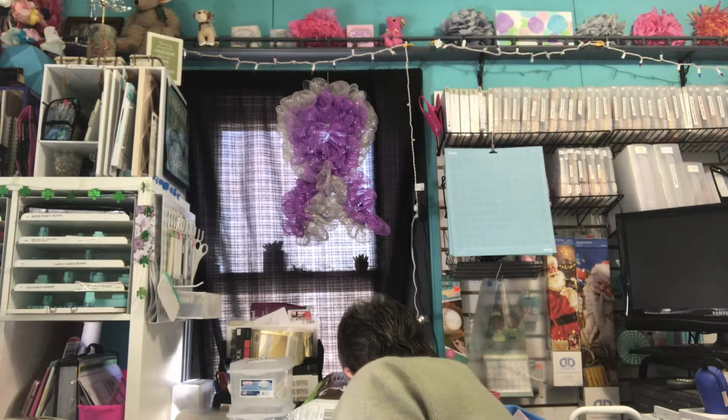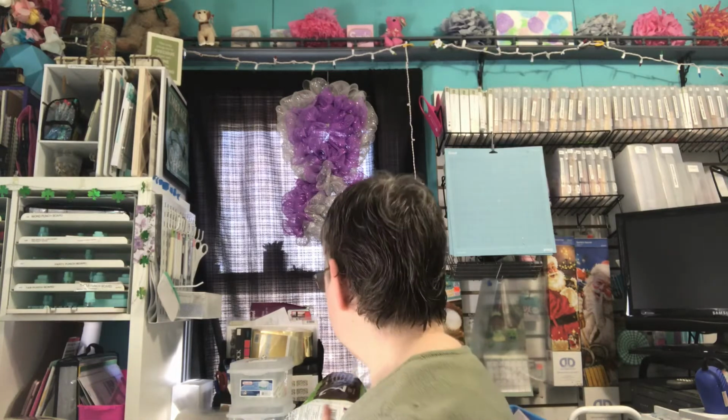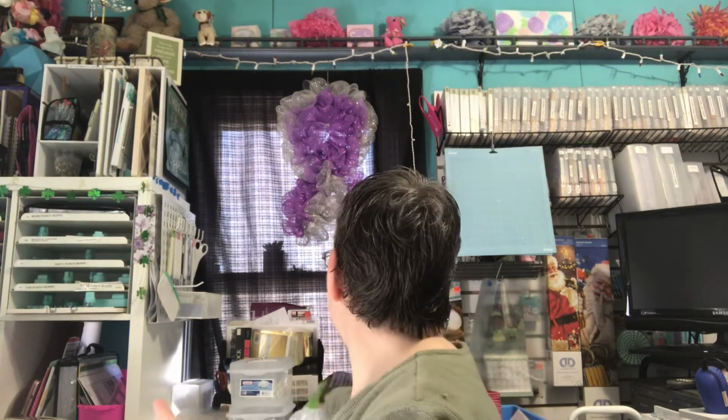I took another organization piece she had, but I've already put it into my kitchen.